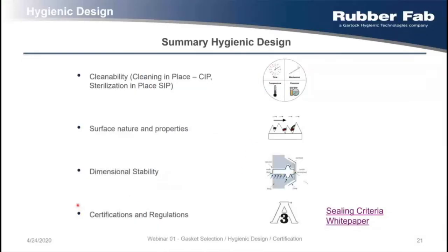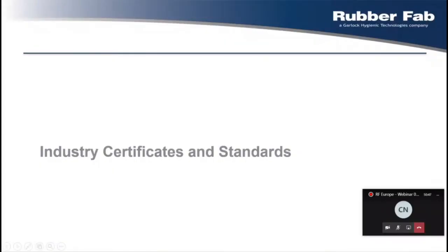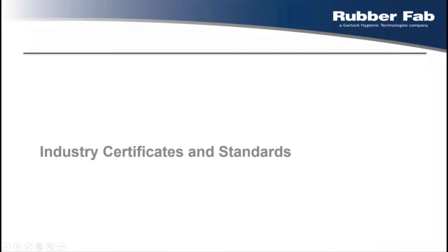We didn't talk about certifications and regulations so far, and this is our next part. But now I get back to Dominic, who is explaining this part quickly.